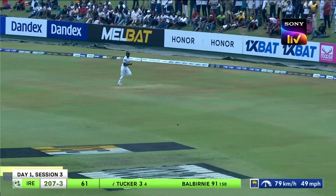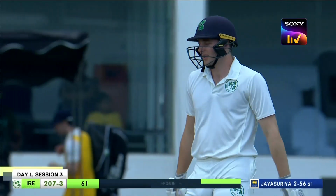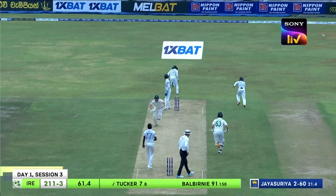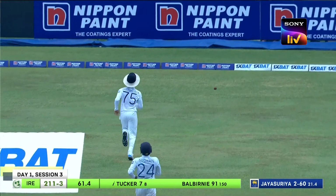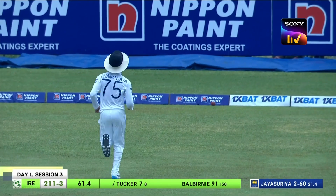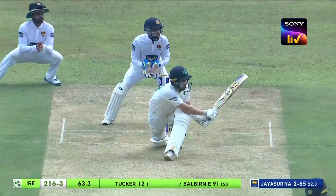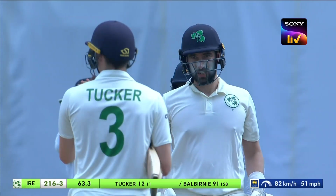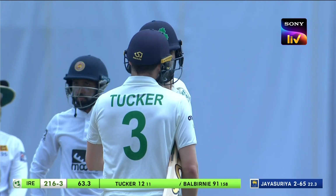Well, that's a very healthy looking shot to come in and play that straight away off Jayasuriya. He gets 4. Oh, how fine is that? Straight past the keeper's left hand. It'll be 4 more. A very fine paddle by Lorcan Tucker. Balbirnie gets 4. Edges closer to the century.